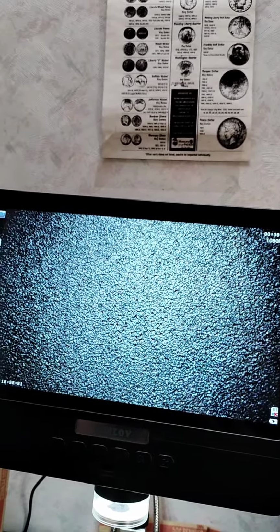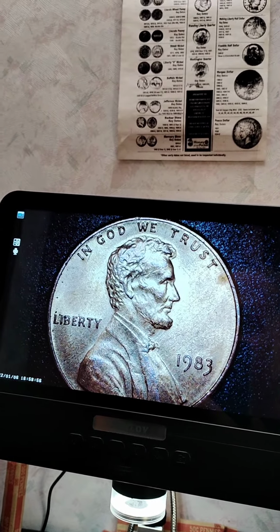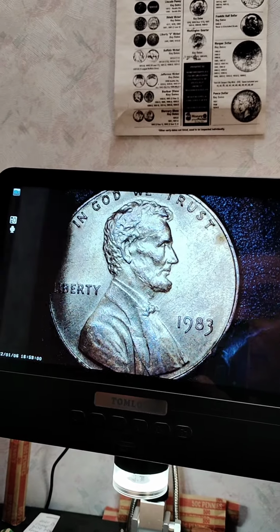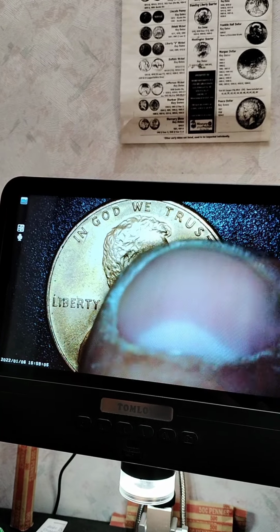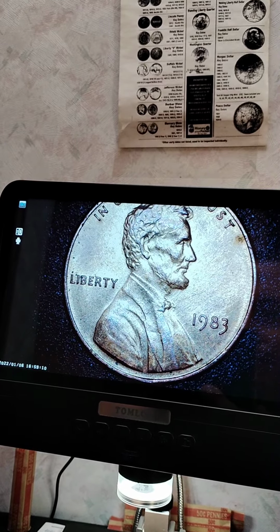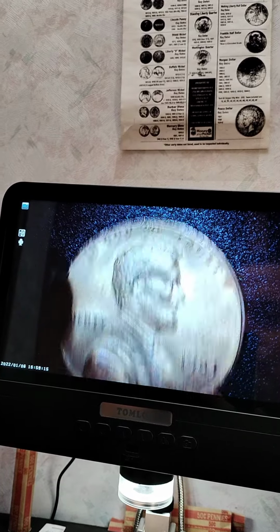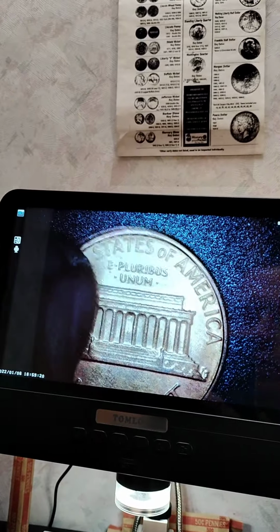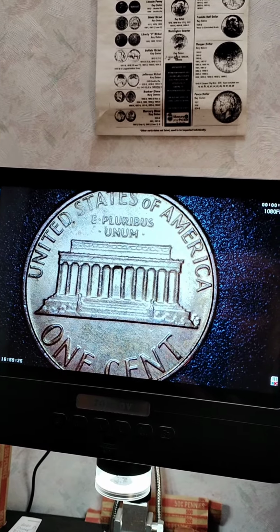Let's look at this one now. This one's got the normal color it should have. It's again a Philadelphia. Also is in really good shape. Now I'm wondering, that stripe across his forehead, I wonder if that's mint or if that's after. Other than that, pretty dang clean. I don't see any major doubling. Just got really good color, and it looks like a really nice strike for being from Philadelphia.